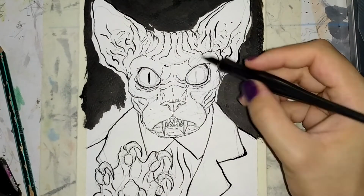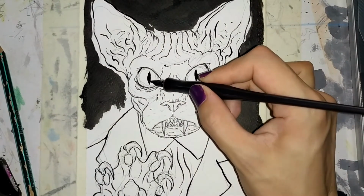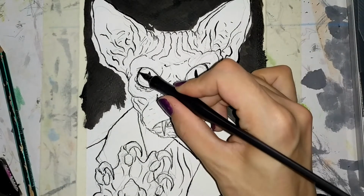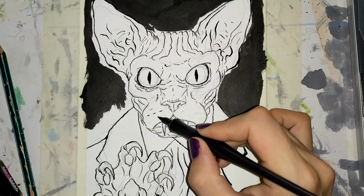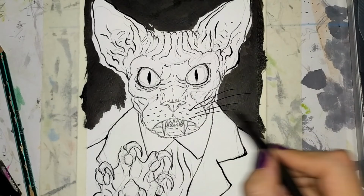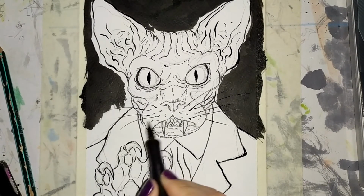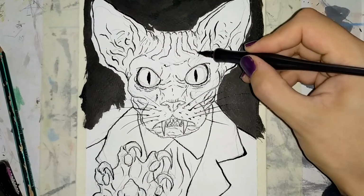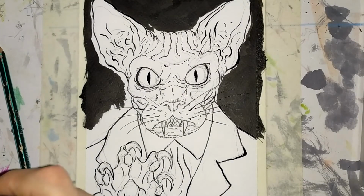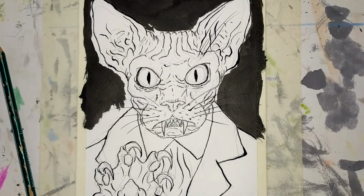For the design of my vampire here, it was obvious that I had to go for a Sphinx cat. Because they're bald and they do look a bit creepier than normal cats. Now, Count Orlok in the movie is a plague bringer, and you can see his design, the makeup, he kind of looks like a rat.